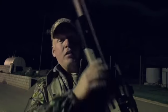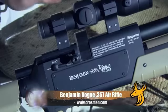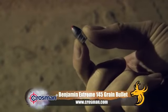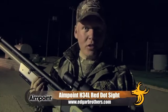Because the pests are a little bit bigger than we're used to, we bought an air gun that is also a little bit bigger than we're used to. This is a Benjamin Rogue 357 air rifle, firing 300 foot-pounds of muzzle energy and a 145 grain Nosler ballistic tip partition bullet. This thing takes no prisoners.